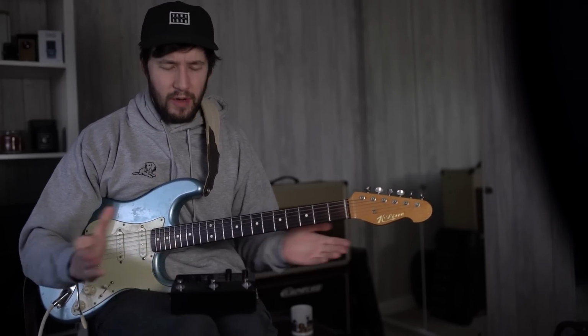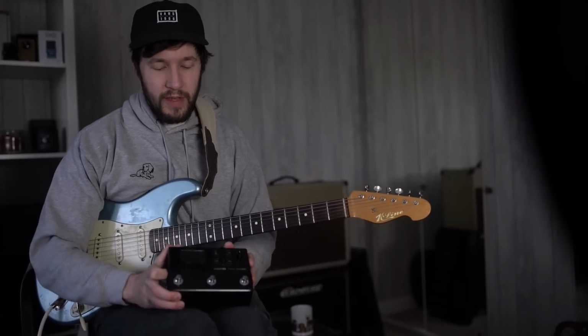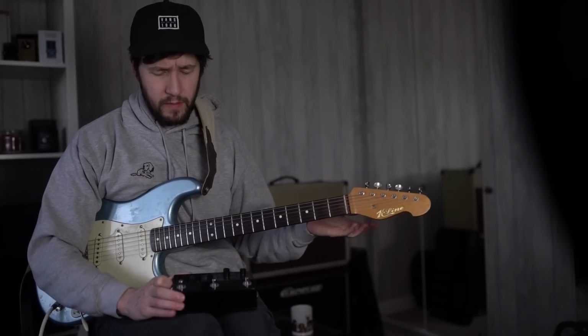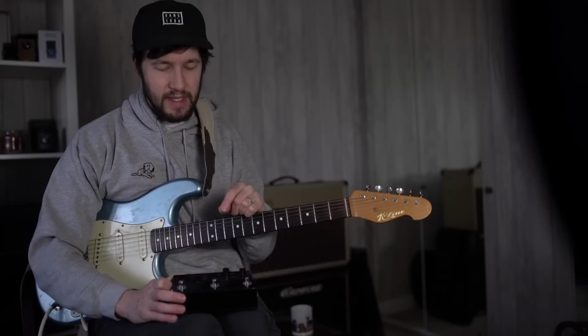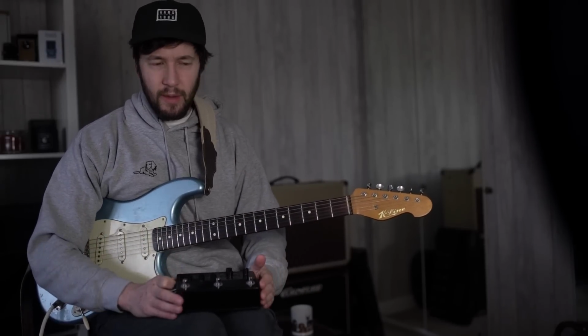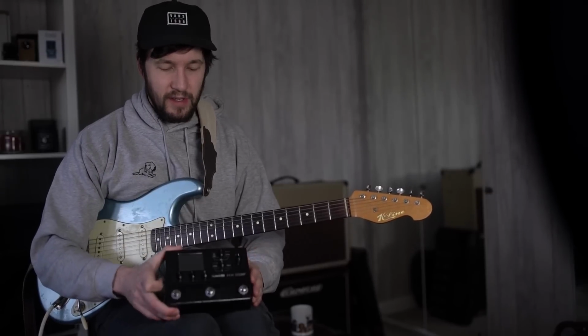You know, there are other modelers out there. There's the Boss GT1000 Core, which is more powerful than this. There's the Headrush MX5 if you're into that sort of thing, but they don't tend to update things quite the same as Line 6 do. And some of this creative stuff, some of these new reverbs, some of these new amp models, I think for me the HX Stomp is the top of the tree.